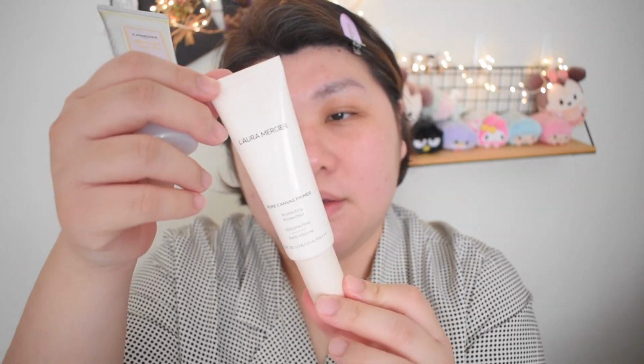But I got it through Sephora's member sale, so with 20% off, it's 2-3 times the price of Canmake. We will see how it helps with the foundation later. So as of now, this is my first impression, and the price difference really makes you reconsider whether it is worth getting the Laura Mercier one.